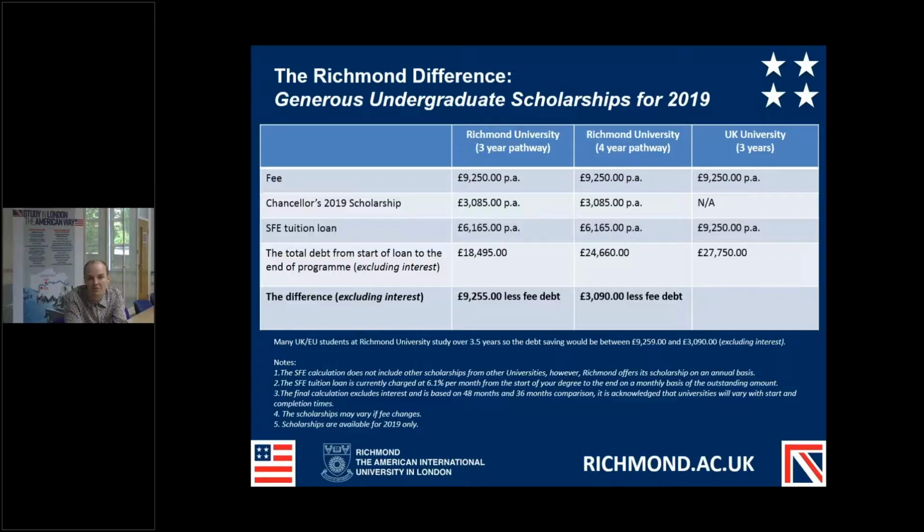International undergraduate fees are £12,500. They're £14,500. And the US fees are $38,000. There are scholarships for US students and for international students as well. They vary country by country. And if you have a specific question about one of those, I'll be able to answer that at the end.